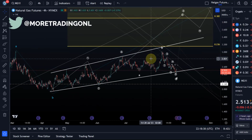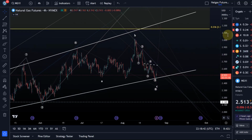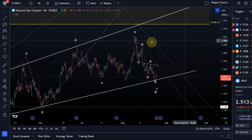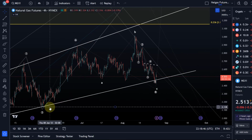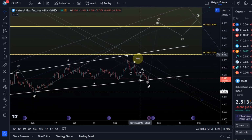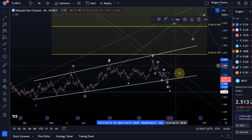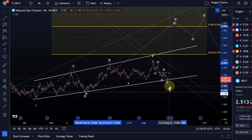On the Natgas chart, we completed our 5-wave move to the downside here. Only in yesterday's video, I highlighted to you that what we are doing here might simply be an extended ABC correction or ABC structure within the third wave. So basically that with this low here, maybe we now have that B wave finally in place.